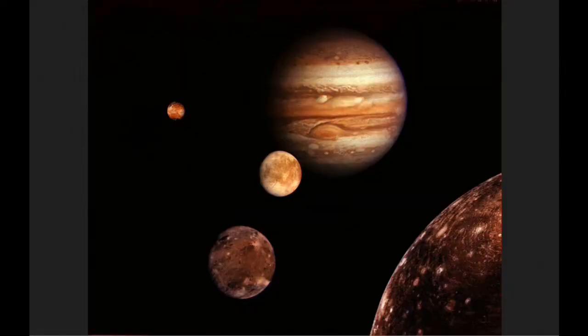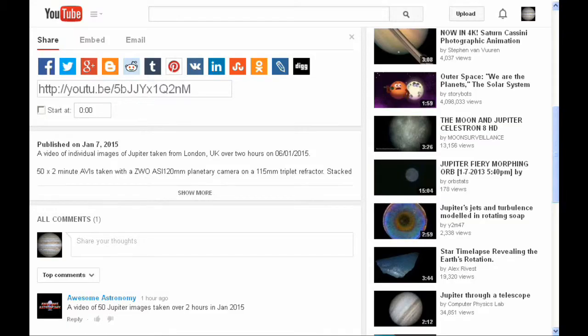The red spot crosses the meridian of Jupiter 3 times today. First at 3:41, the second at 13:36, and the third at 23:32 UTC. There was a new video posted on YouTube. You can see the information taken here. This video was taken on the 6th of January, 2015.